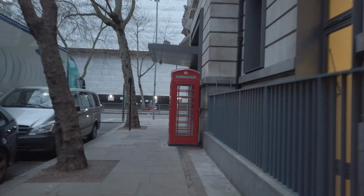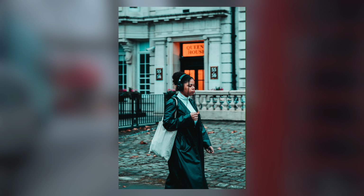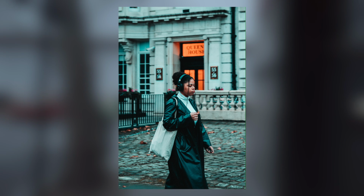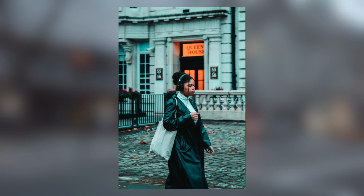It was caught a minute ago, literally it was just suspended in the air. It's crazy, isn't it? This is one of my favorites. She looks cool, powerful, which works really well with the building name behind, Queen's House. I love it.